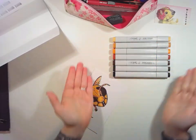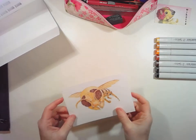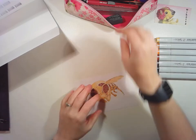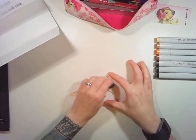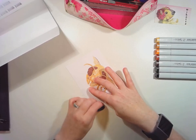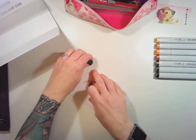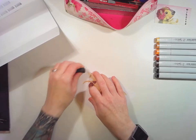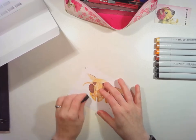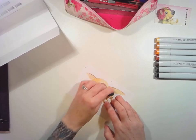How is that? I think it's good. I love these rainbow colors right here. It looks so nice. Okay. Now, this is bugging me. I've got a little bit of leftover eraser shavings or something from the back of here. I don't like it. I don't want it. I want it to be nice and clean. Just clean this up a little bit.